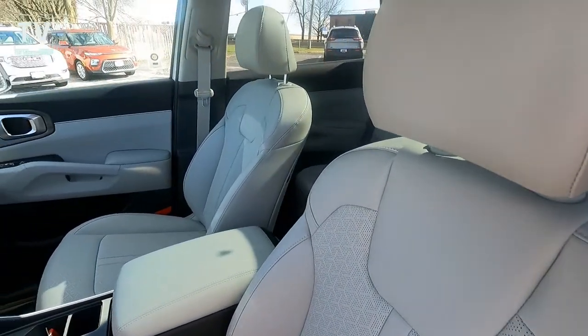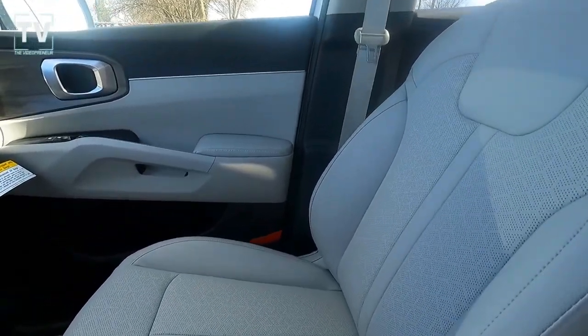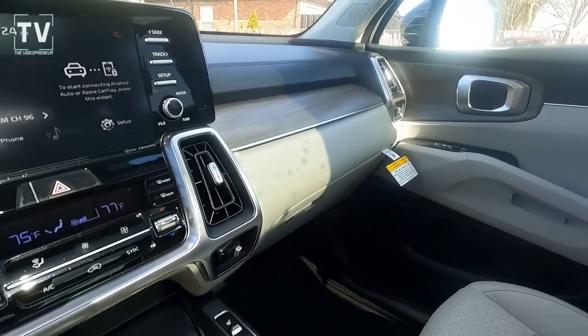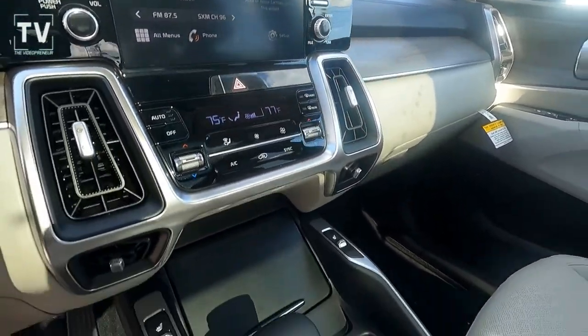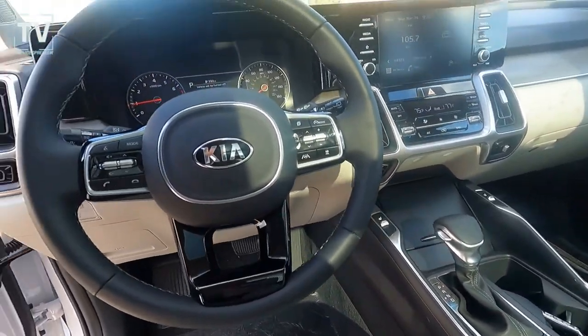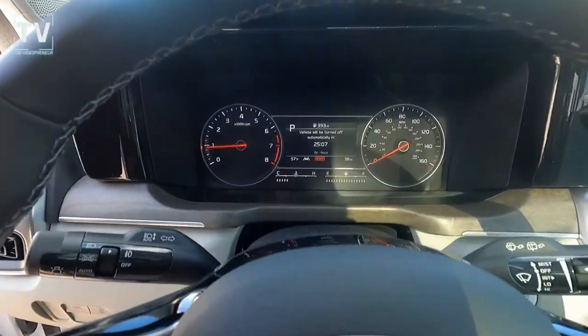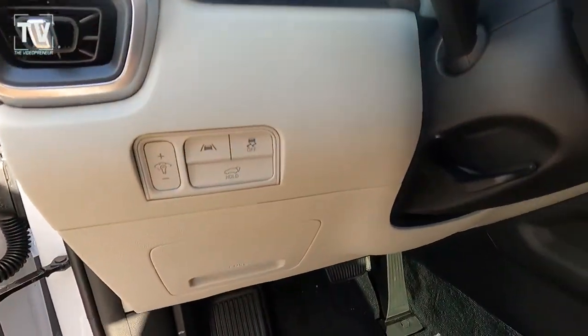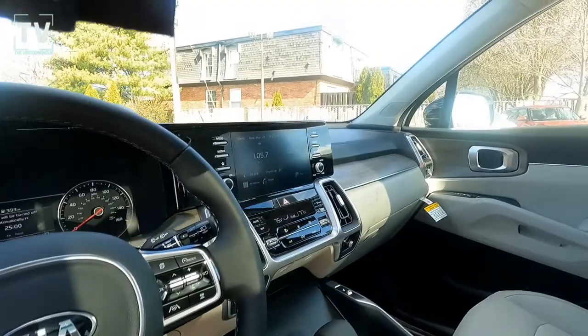As we dive into the driver's side here, you can see the power driver's side seat. Just really love the gray leather in the inside of this vehicle. So that's an 8-inch touchscreen. We have LED interior lighting, tilt telescoping steering column. It's a manual tilt telescoping. There you can see the controls for that.